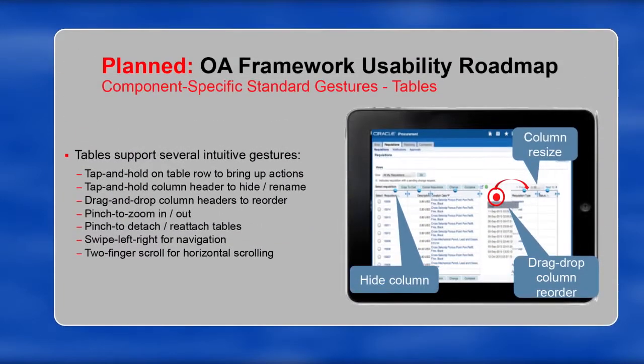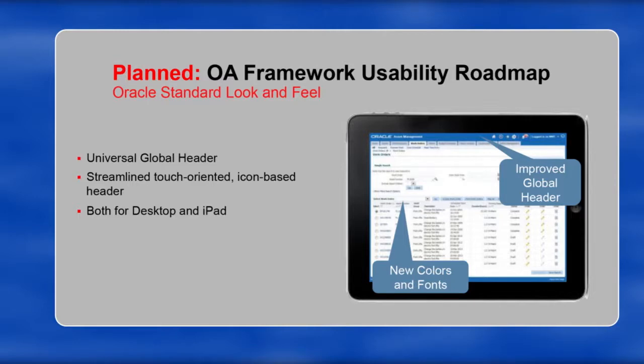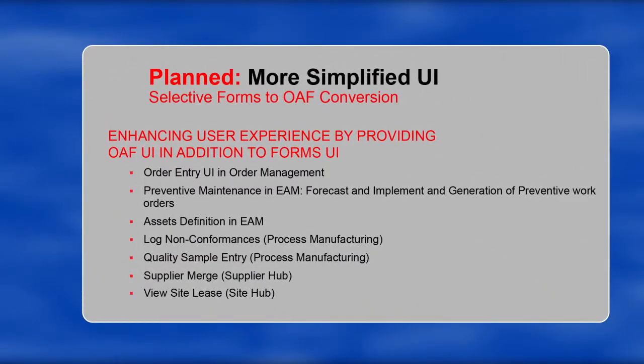We're also putting a lot of work around tables. Again, better interactions with tables, making our tables within eBusiness Suite more Excel-like. And then also gesture support, tap and hold actions for tables. And then just an improved global header, improved colors and fonts, more consistent. We're trying to make eBusiness Suite more consistent with PeopleSoft, with J.D. Edwards, and with our cloud-based offerings as well. Okay, so those are the improvements going into the core OA framework.